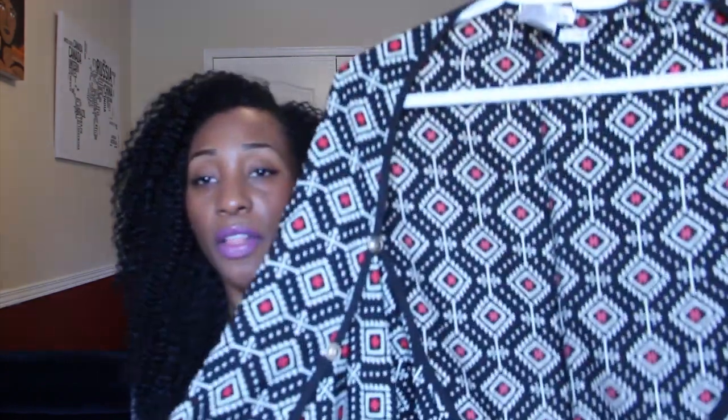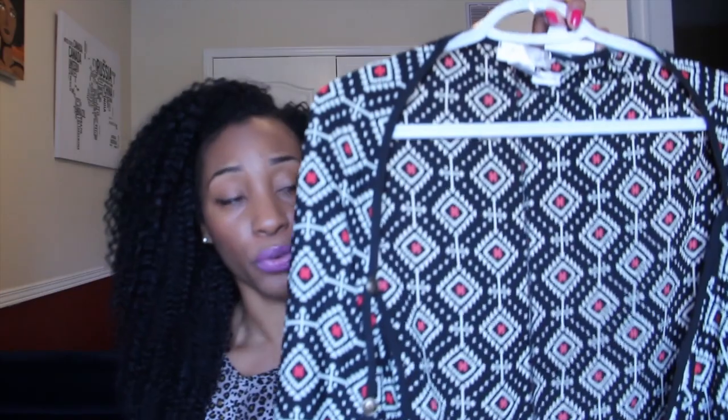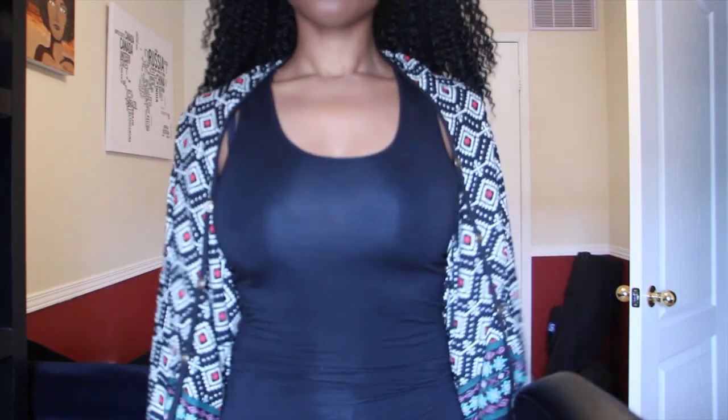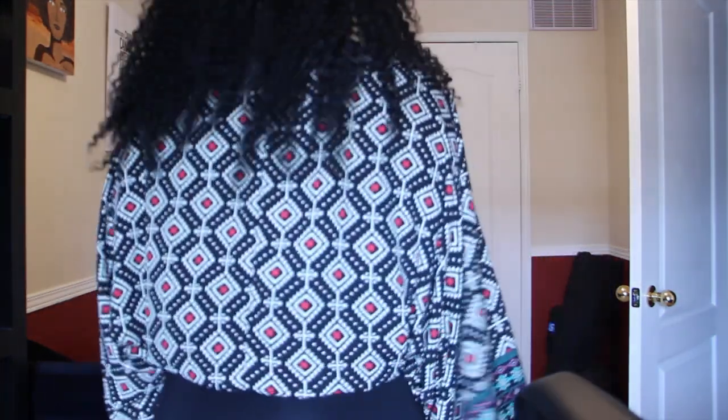The first item I purchased is this kimono. And the springtime is the best time to have something to throw over yourself, especially on the colder days. The thing I love about this kimono is the colors, first off. I am a sucker for black. I love black, but I also have been liking red lately, surprisingly, because I'm not usually a red fan.